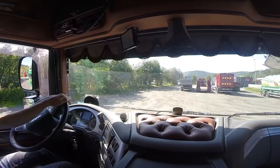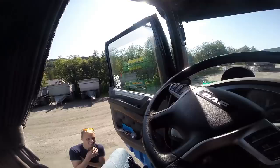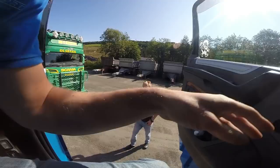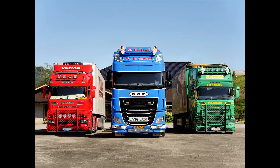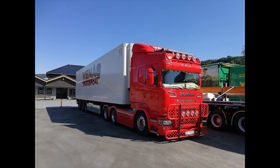I make a quick stop in Sogndal. It's a little village. I meet here with my friend Thomas. It's by pure coincidence that Kevin de Kruijter is also here. He drives for Venus Transport, the red trucks you see in the picture. He's from the Netherlands as well and lives here in Norway for quite a while now, so yeah, it was quite nice.